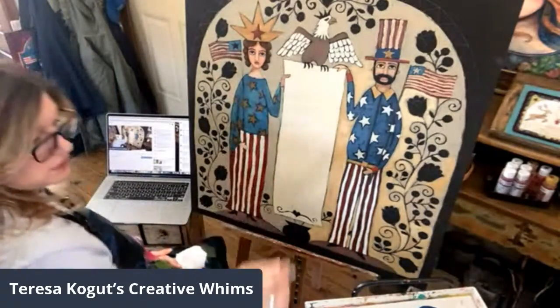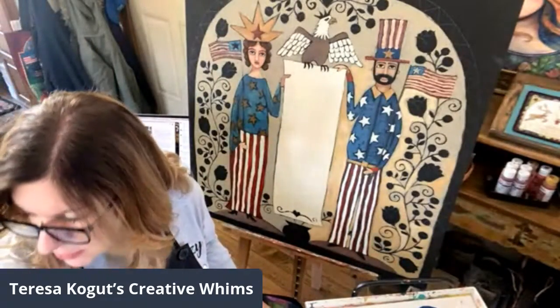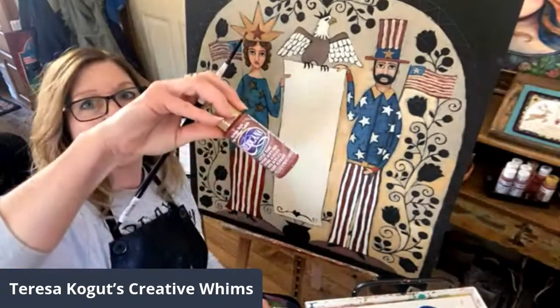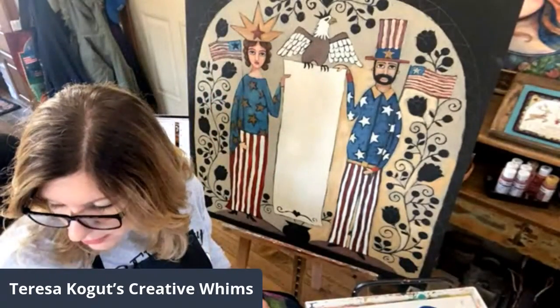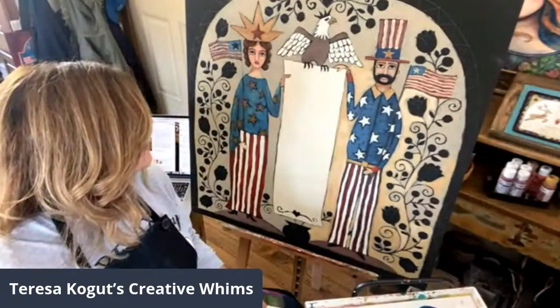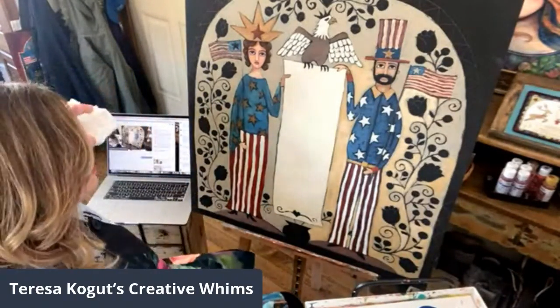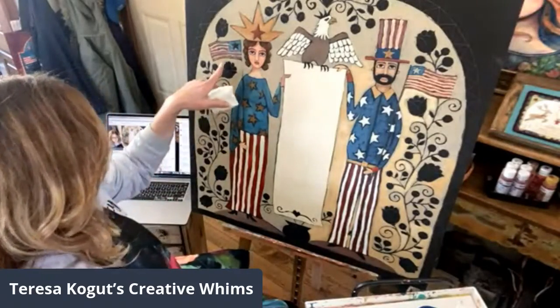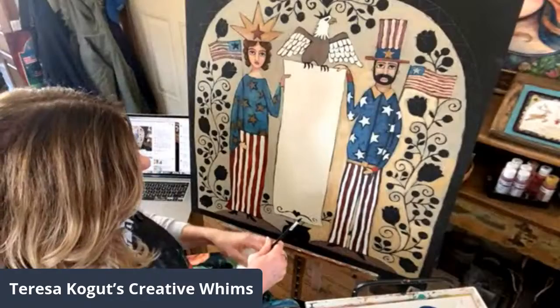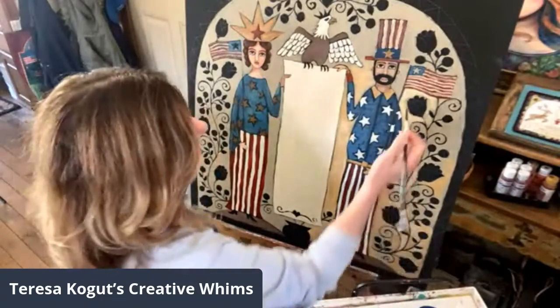I like that color red too. That color red is Americana Heritage Brick. And then that North Sea was a Ceramcoat. So just mixing up my blues and reds, give it some interest. I like this flag a lot more than Abe's flag. It's got problems.